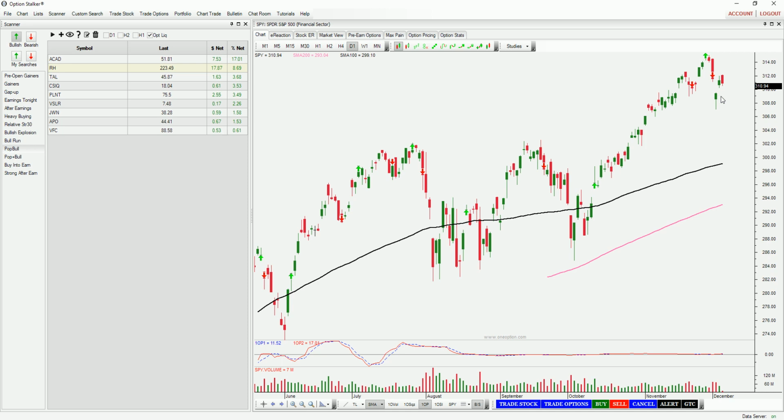But here's the tell. The tell was Tuesday. We gapped down and the market recovered during the course of the day, forming this bullish hammer. Yesterday, we filled in the gap. This tells me that buyers are still engaged.